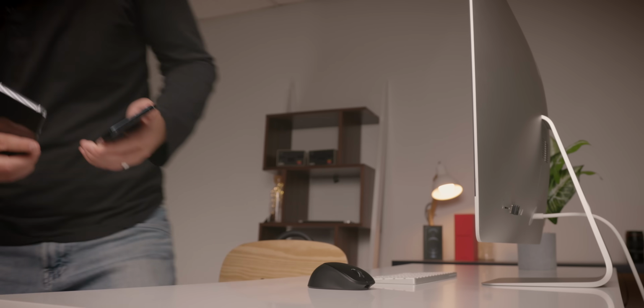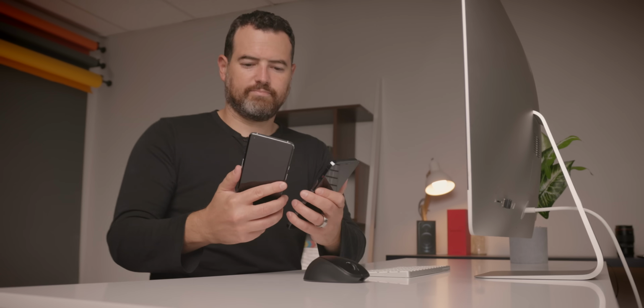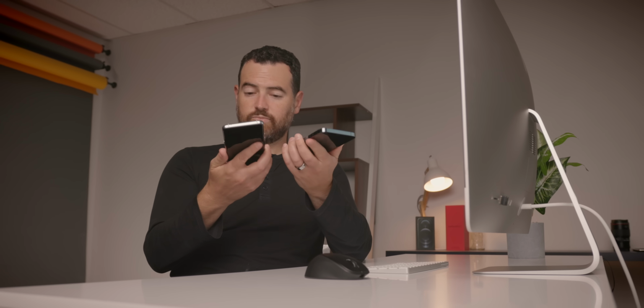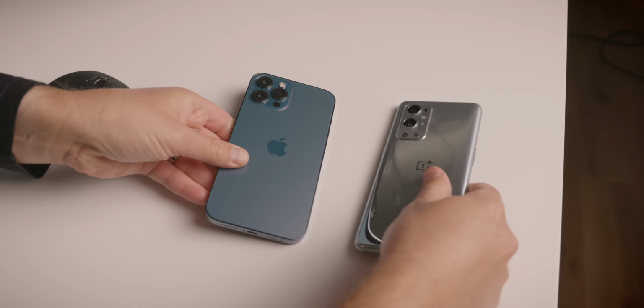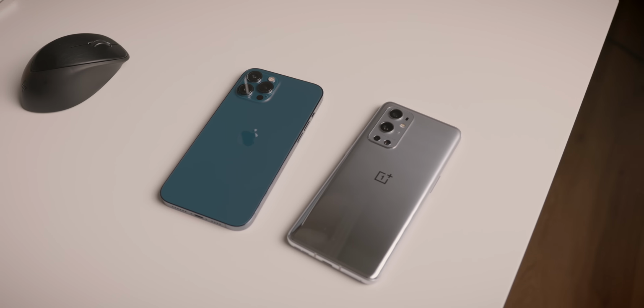How am I gonna pick a winner out of these two? I'm gonna piss people off no matter what. I really like both phones. I don't know. All right, let me see what I can do.